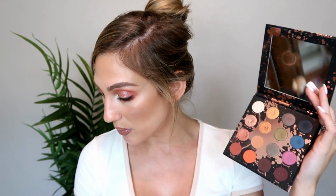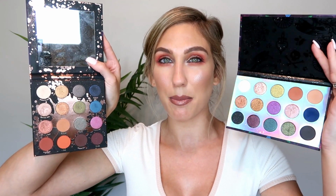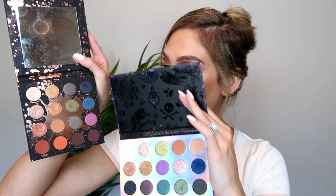To be honest, this palette reminded me a little bit of the Villains palette. Let me hold them together so I can show you, of the Misunderstood palette. So I feel like you get some similar shades, like the bottom row in the Villains palette kind of reminds me of these last two vertical rows over here. But I find the shades in the Perception palette to just be slightly more me and slightly more on the wearable side for me personally.